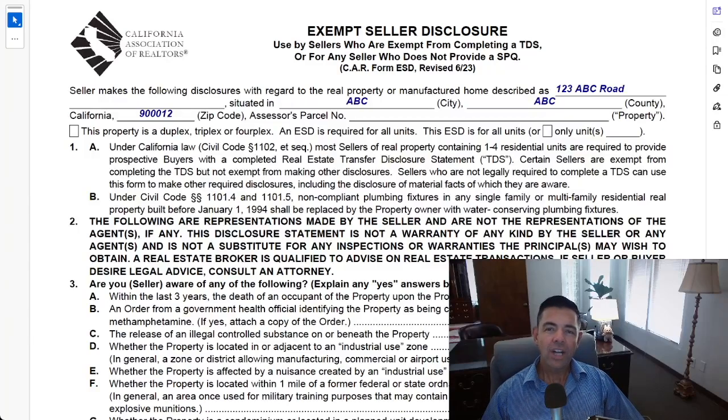When is a seller actually exempt from doing a transfer disclosure statement, a TDS? Now, I'll tell you exactly when a seller is exempt because there's confusion around this topic. Many sellers might be under the impression they're exempt, but they're not, especially landlords. Those are some of the biggest offenders. And I'll explain when a seller is actually exempt.